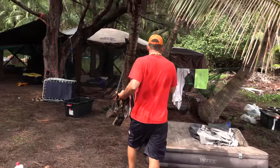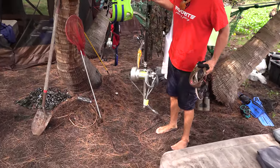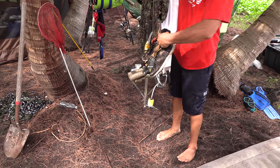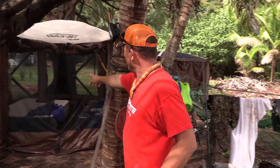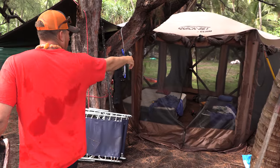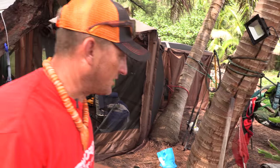Come over here. If you've been watching our fishing, that's my Hooker Electric, that's the 50. And that lure we caught a big old yellowfin on. We just hang stuff up all over. This is Jesse's room over there. That's our shower room. Oh, let me show you guys where we take a shower. Check this out.